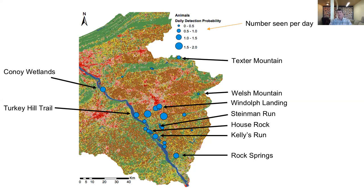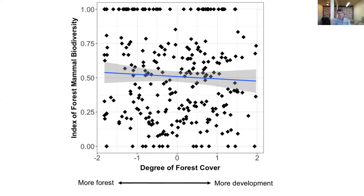As I said, we were interested in testing a bunch of questions statistically about what animals were doing, and I'm only going to show you a couple of graphs. But this is one that demonstrates the pattern I mentioned earlier, which is that most things are found in most places. So on the x-axis here, we have an index of forest cover with higher numbers here, meaning less forest and more development, and negative numbers here, meaning more forest and less development.